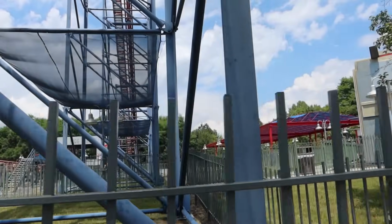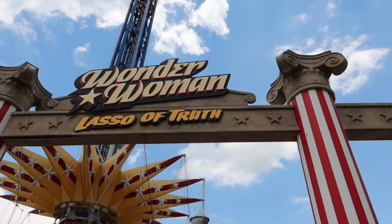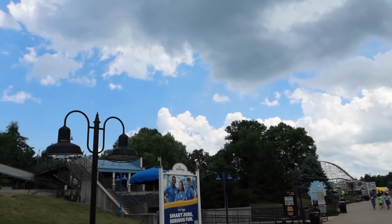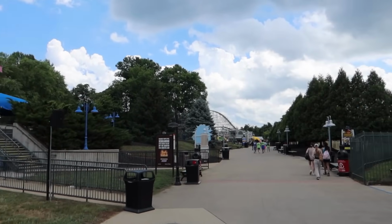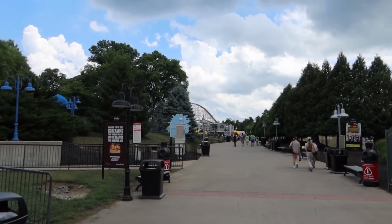We'll see what happens. Well, we decided to go and get a nice breeze on Wonder Woman Lasso of Truth, the Starfly down here, and got some fantastic views of the park and the surrounding area. Not very built up around this park, lots of trees, all the forests around. And I tell you what we did also see whilst we were up there, an abandoned full area of the park. And I've just done a bit of research.